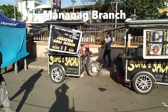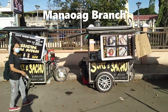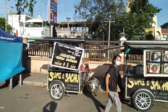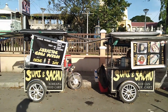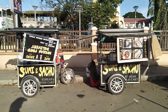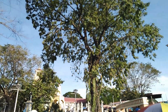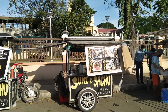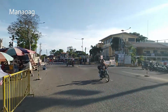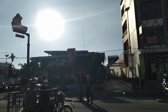The original Sumi at Sachu sa Manawag. Yeah, and now they've got their branch in Dagupan on Arellano Street. Okay. So you see the Lady of Manawag behind there. This is actually right opposite the Jollibee Manawag.